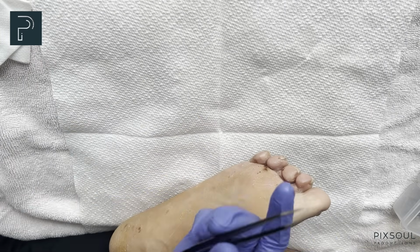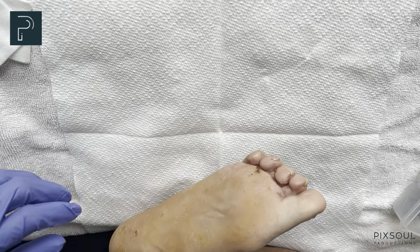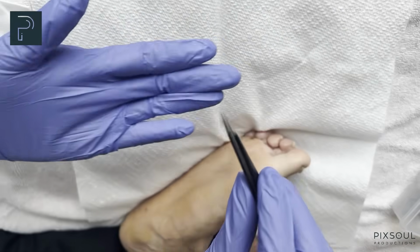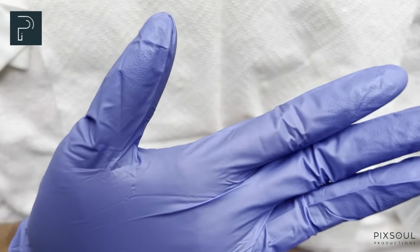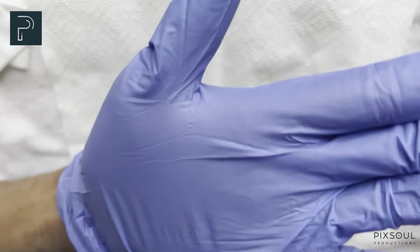This is just a tweezer that I found off of Amazon. I like it because it is very sharp. Like, it definitely pokes you, but it really grabs the skin.